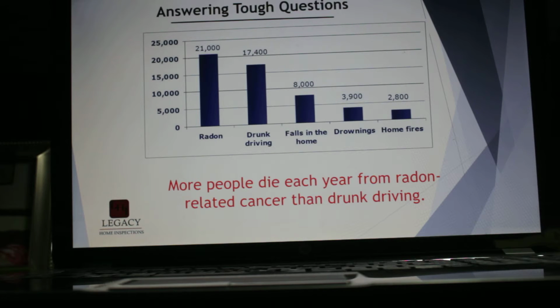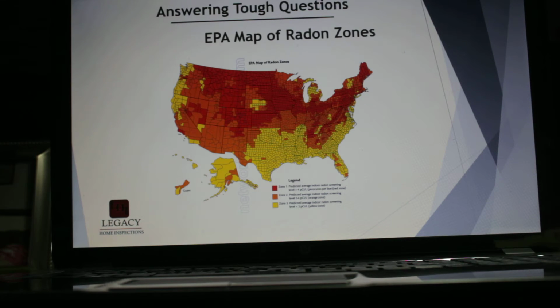That's the slide that I have there. And so now if someone is going to question it, they'll say, well, how do they know they died of radon-related cancer? So tell them this. If someone dies from lung cancer and they were a non-smoker and not around secondary smoke, they'll do an autopsy on them. And once they do the autopsy, radon destroys the DNA in a very specific way. And once they identify that type of damage to the DNA, they chalk it up as radon poisoning. 21,000 people died last year as a result of it.